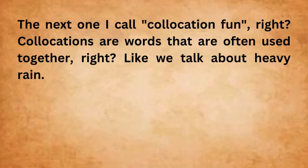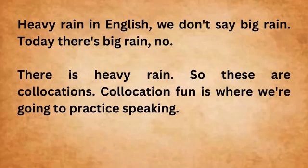The next one I call collocation fun, right? Collocations are words that are often used together, like we talk about heavy rain. Heavy rain. In English, we don't say big rain. Today there's big rain? No, there is heavy rain.